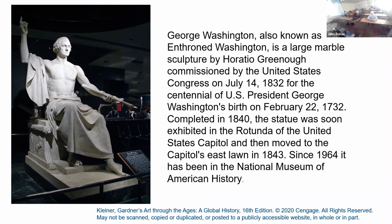Well, I brought this in to emphasize my point about idealized. And this is Washington. Looks like him too. You can get a dollar bill out and check it. This is the guy, all right. But it's idealized. And in fact, he looks like he's a Greek or a Roman god.